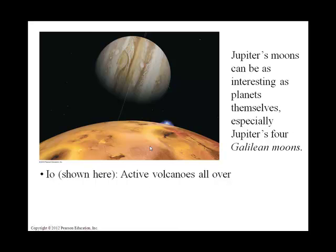And this would be Io, the innermost Galilean moon. Remember, Galileo saw 4 moons orbiting Jupiter, and Io is the innermost. And the cool thing about Io is it is geologically active, but doesn't necessarily have the typical plate tectonics. It spews out these sulfur-containing gases. It's kind of a strange little moon.